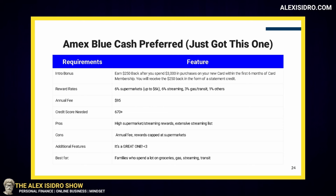So for example, this AMEX Blue Cash Preferred is something that I just got, and despite the annual fee, I'm going to explain that to you as we go further in this video. This is my personal favorite, hands down. Watch out, Amazon Prime, because this one is coming after you.